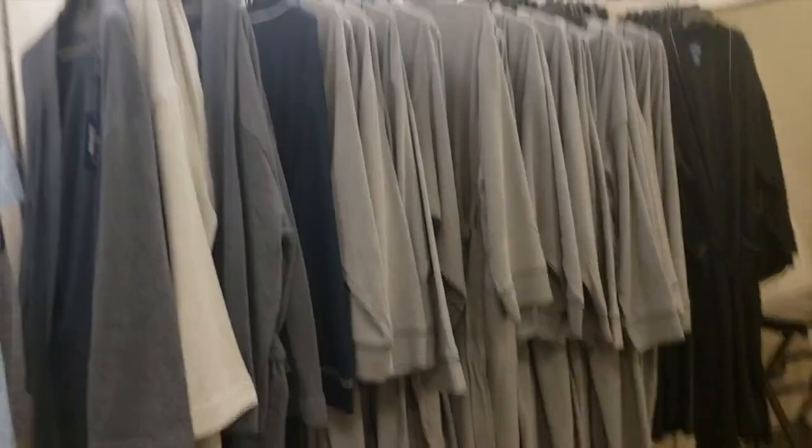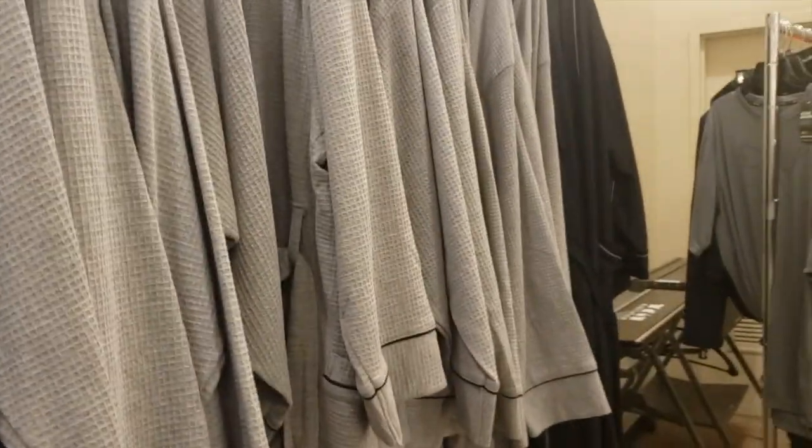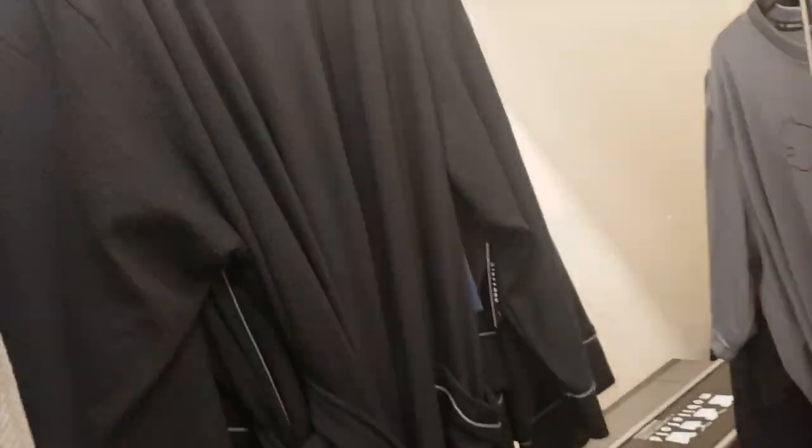This is what I want, a robe, men's robe. They're so comfortable. And I like the way they're cut so big. Is this black or blue? Oh, this is black and gray. And it says one size fits most.